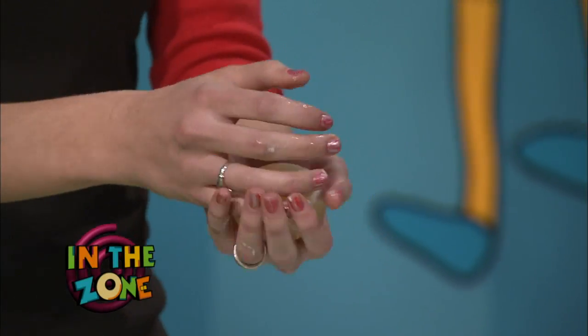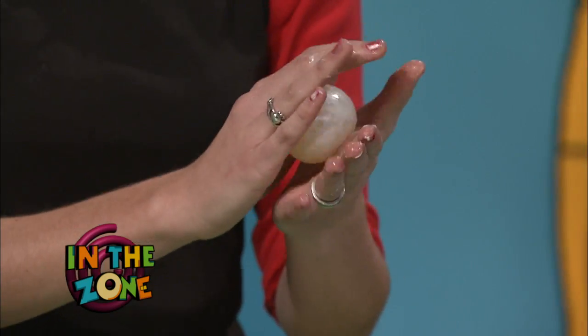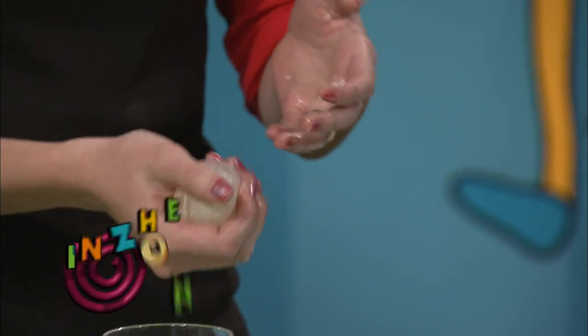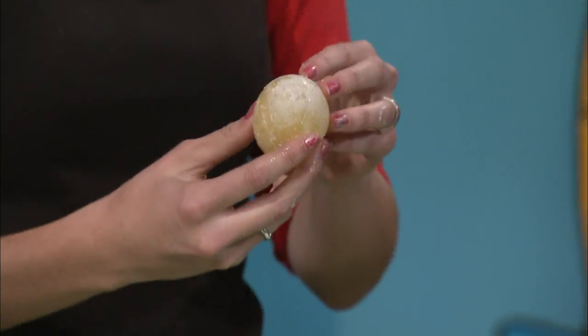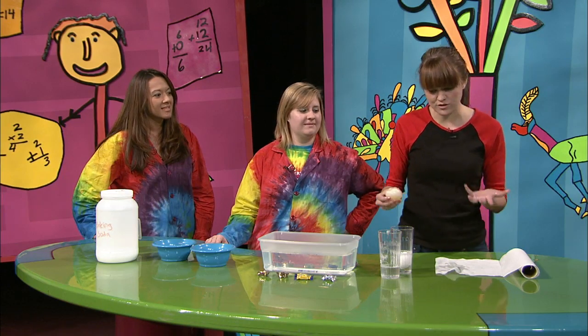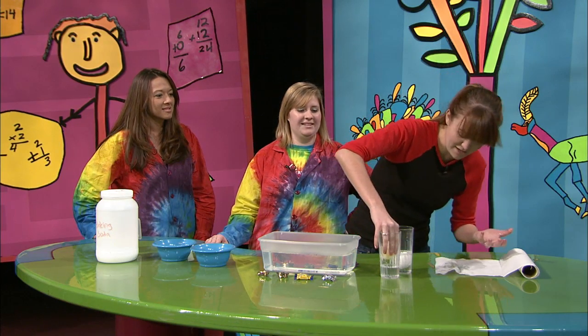These are eggs that we just had in the fridge and they were actually past the sell-by date, and we were like, well, why not do an experiment? So if you've got some eggs in your fridge that you're not able to use anymore, you can still use them as an experiment with your kids. That's really neat. My hands are really gross, but yes. Very excited about that.